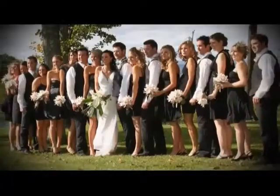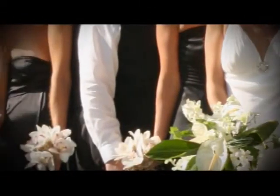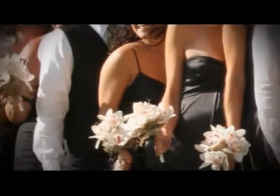Personally, my favorite choice for bridesmaids has got to be black. It's universally flattering. You can wear it again. People are going to be comfortable in it. It sort of is that magical color that everybody thinks conceals the bad stuff and accentuates the positive.